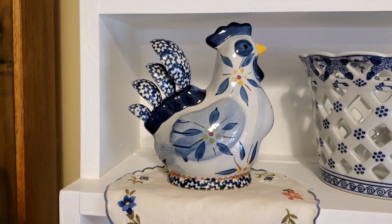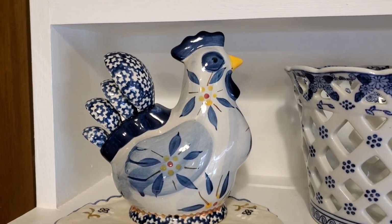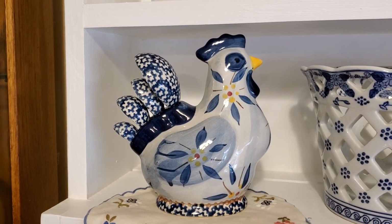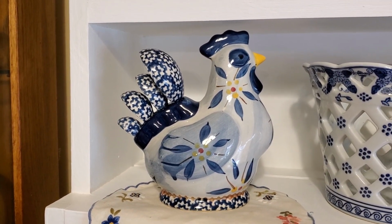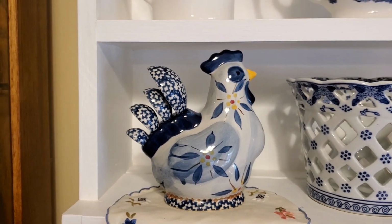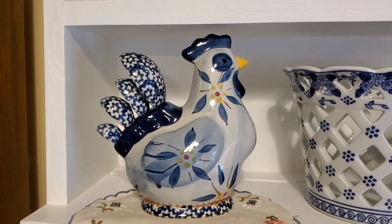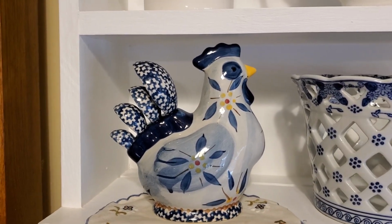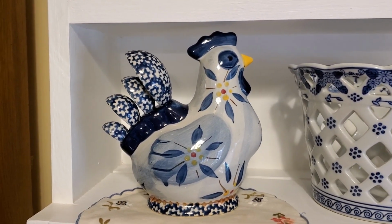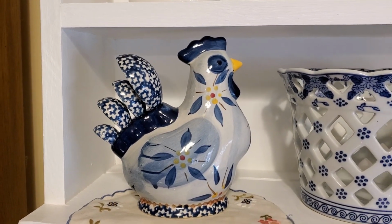And I absolutely love this. This is that Temptation brand, and that's measuring spoons in its tail. It's kind of like that orange and yellow polka dot one that we've got that I use for Halloween and fall. But as I said, it's Temptation brand. And I did look this up, and there were several places that this was sold. The cheapest price was $35, and then the other several prices, there were several of them in the $50 range. So I was happy to get that.